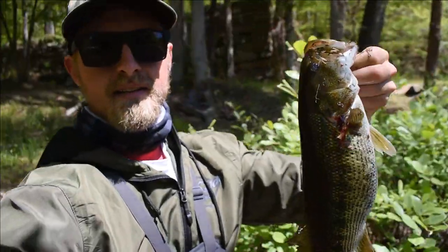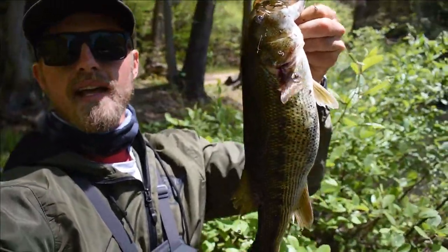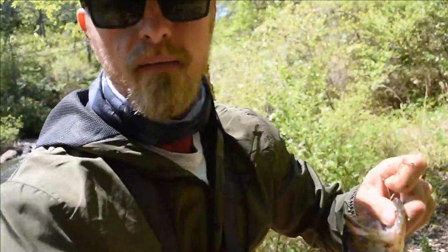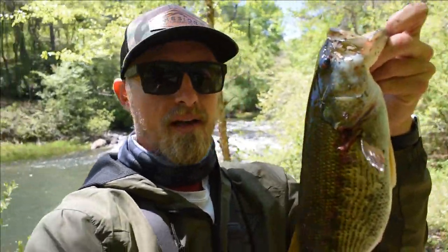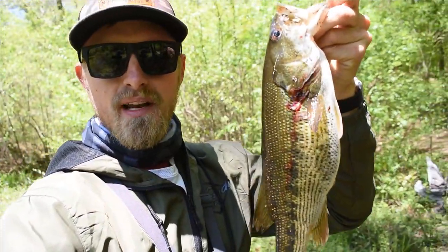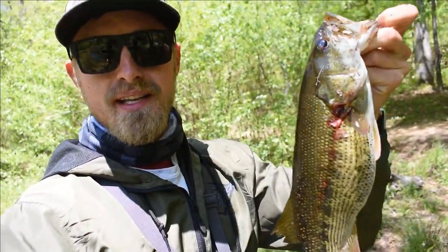All right, second decent fish of the day. Another spotted bass. This place has been pretty productive so far. Let me get over here. Yeah, I am not disappointed about this at all. I'm pretty sure it's spawning or something like that. So let me go ahead and get a release on this.